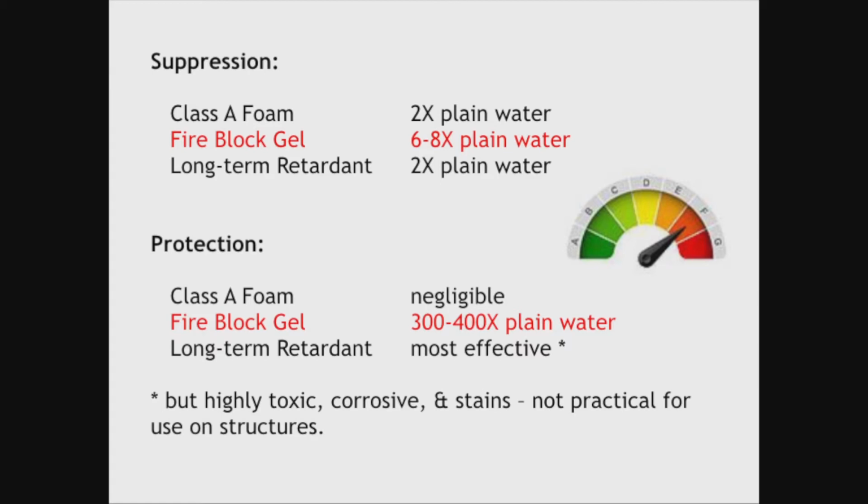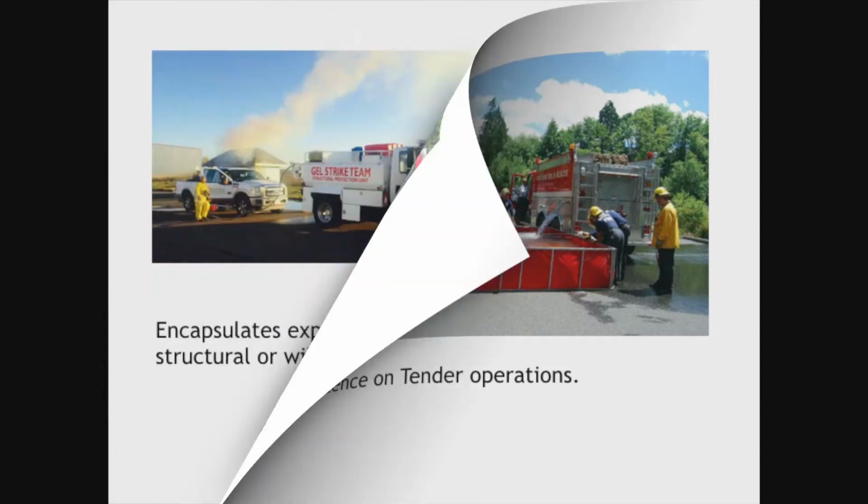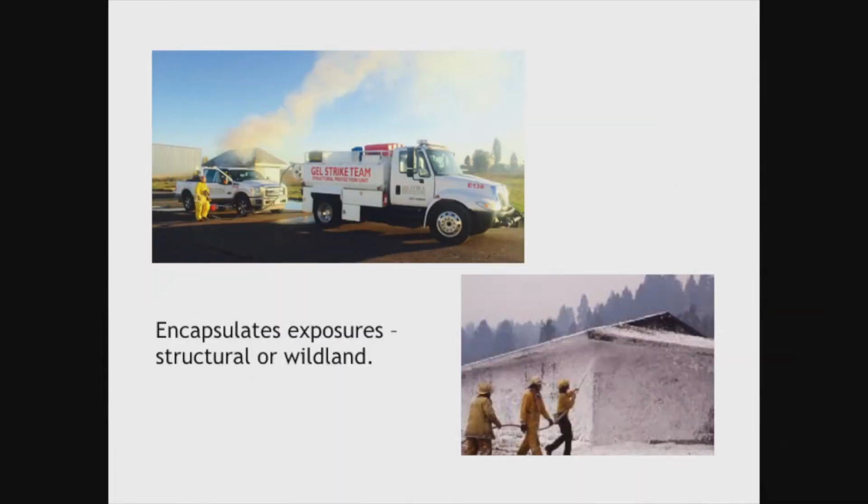FBG-1 reduces internal temperatures rapidly, increasing survivability and improving the hostile work environment. Rural departments that rely on hauling every drop of water to an incident can be much more effective with the extension value of FBG-1, a true benefit when waiting for an inbound tender to arrive. The ability to change viscosity with a button or dial enables fire personnel to code an exposure for protection in either a structural incident or wildland situation.